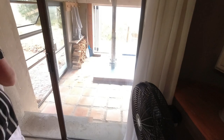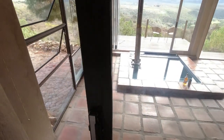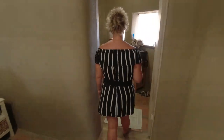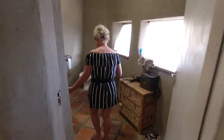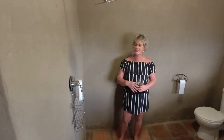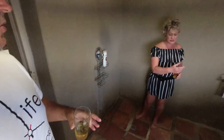Okay, there's the jacuzzi. We mustn't say jacuzzi, it's a hot tub. Whatever, it's hot. It hasn't got jets. This is the bathroom. These lights are making it difficult for this camera. It's just a bathroom with no walls, a toilet, and unique.